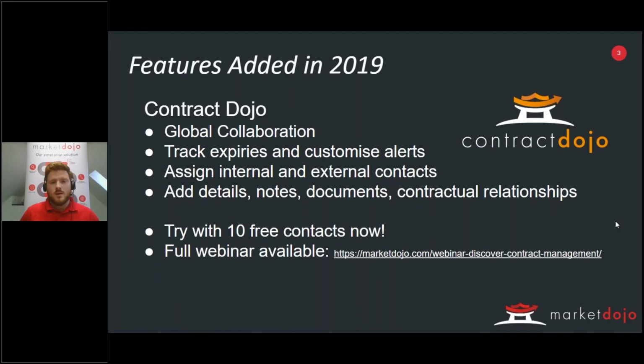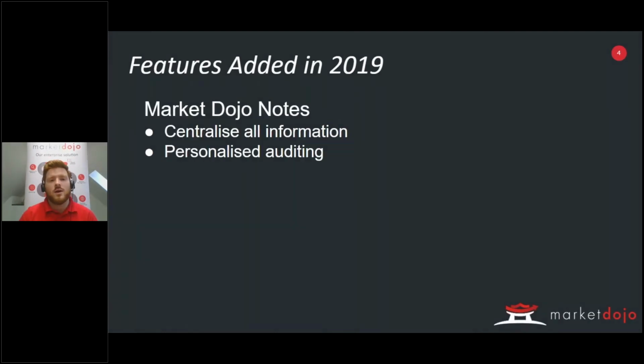Right then, moving on. No less important, but not quite a whole new module. We added notes to Market Dojo within 2019. I think this was around April, May of this year, to really allow you to centralize all information as a part of your MD event. We really didn't have this before. You can just record any information about the event into a default location. You can also use this to personalize your auditing. I'll show you the example from before where I've had to delete a bid, and I want to record why that bid has been deleted within the system.